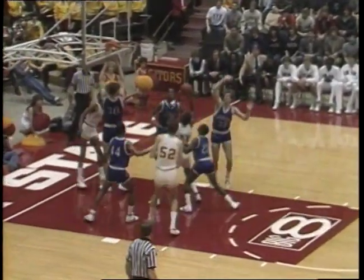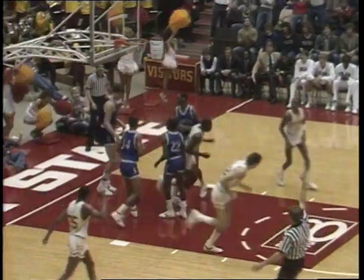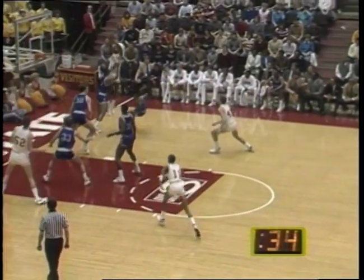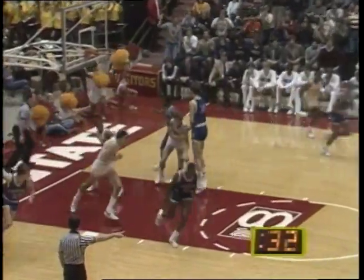Virgil corner now goes baseline, drops it off underneath, and Dreyer puts it up and in. And he'll put it up. It's good. Stevens hits it at the half.